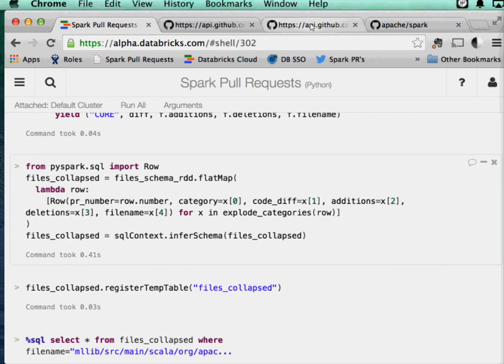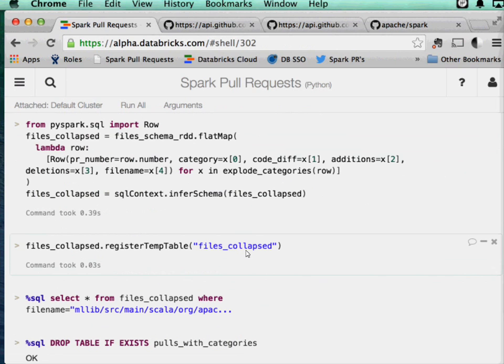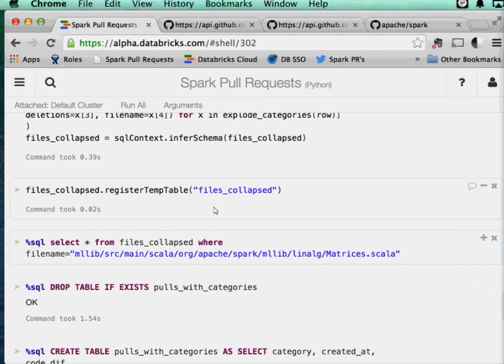This is just boilerplate to actually run this thing. It gives me a table called files collapsed. And now I can go back to SQL land, just to see an example, and select star from files collapsed, and look at just where I happen to be looking at this particular file name.